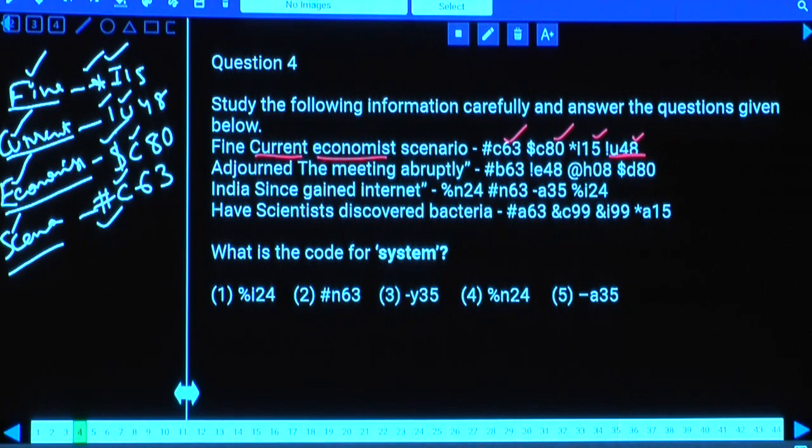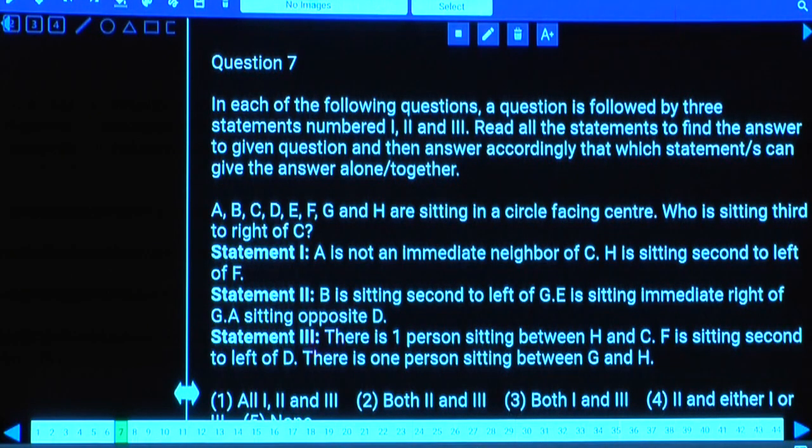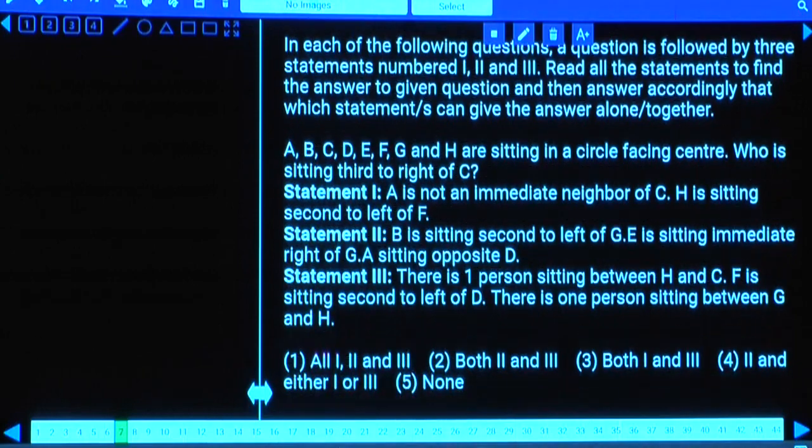Then 7 and 8. Now in this question number 7 and 8, what is the information here? A, B, C, D, E, F, G, H are seated in a circular table facing the center. Who is seated to the right of C? Then in order to identify this one, it is based on what? It is based on data sufficiency. Then in this data sufficiency, if individual statements were there, then we should go for what? Combination. First, let us check with the combination of two elements, both 2 and 3. Now tell me, with the help of both 2 and 3, are we getting the answer or not? And both 2 and 3, how many persons?